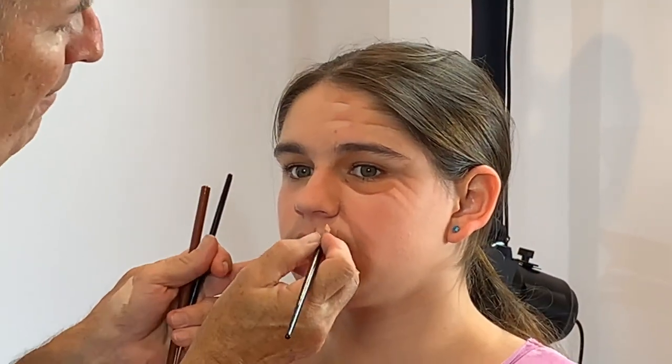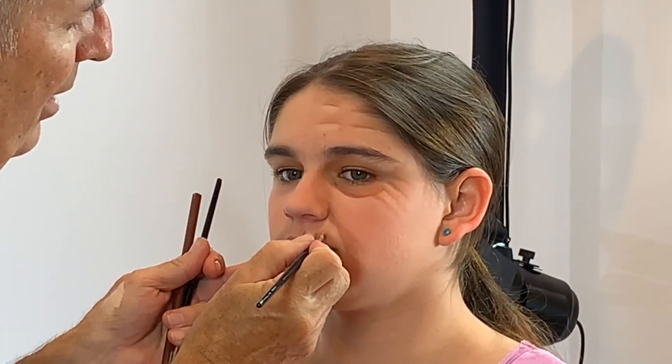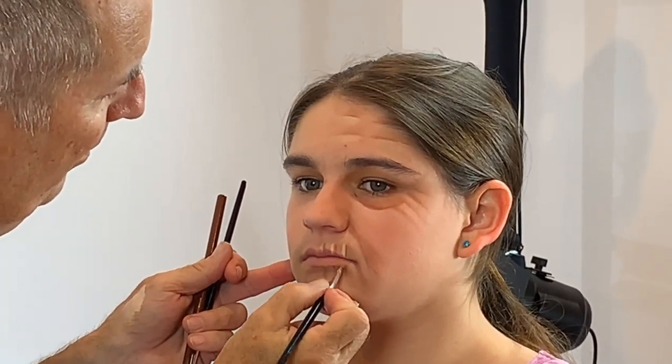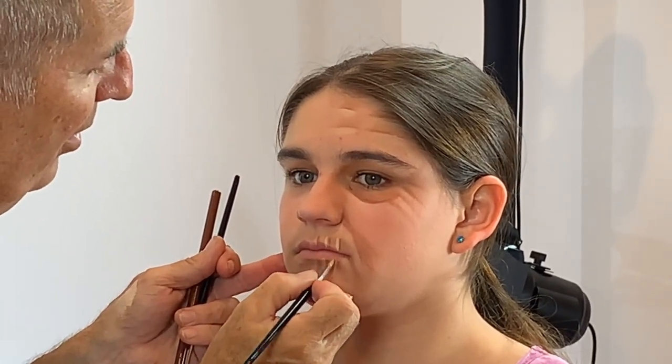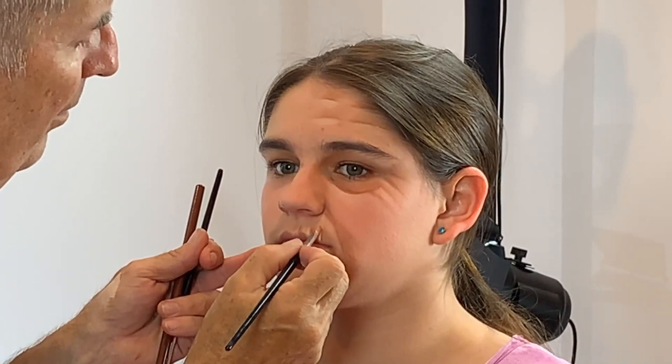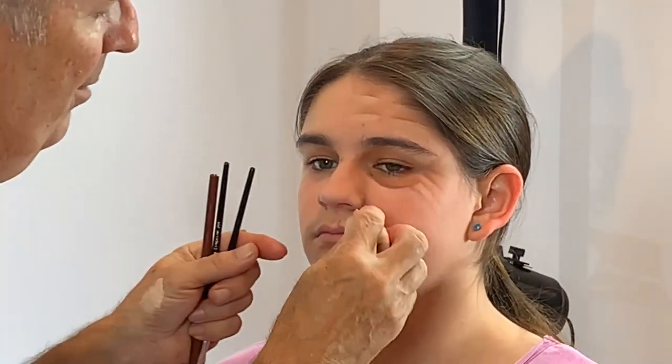When you're creating characters, please be mindful of when grandma grew up. If grandma grew up in the early 1800s, because your show's 1930, grandma would have never worn makeup. So don't assume that because your grandma wears makeup, your character would. Do the research. Okay, we're going to blend those up.